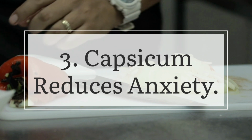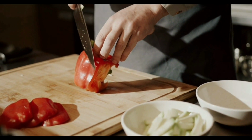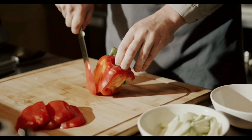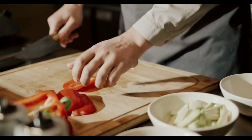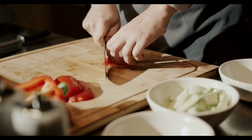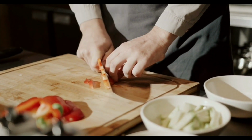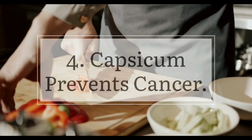3. Capsicum reduces anxiety. Capsicum is high in both magnesium and vitamin B6. Studies show that these 2 nutrients are essential for nerve function and help relieve anxiety and prevent panic attacks. Another study reflects on magnesium and how it helps to ease tense muscles that result from anxiety. It also helps with proper heartbeat regulation.